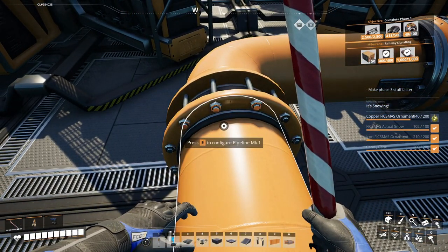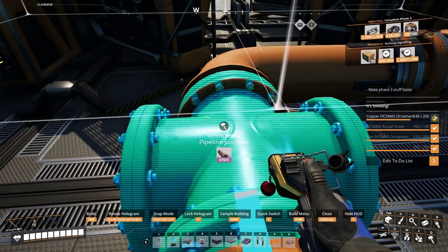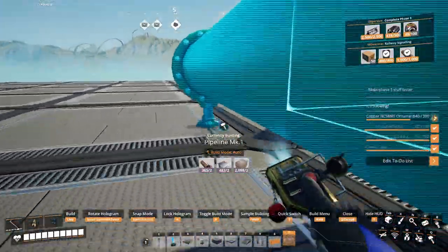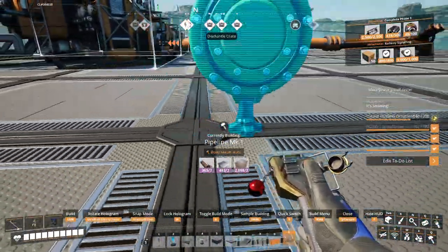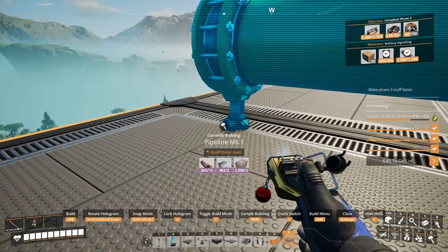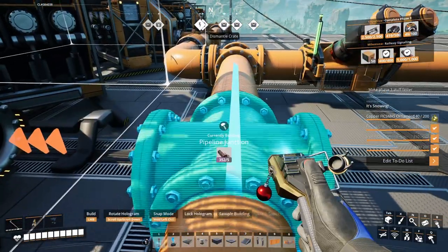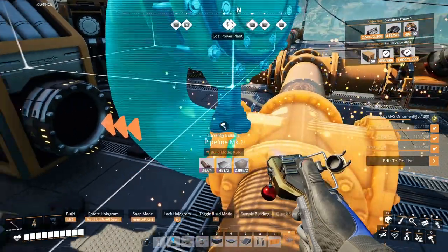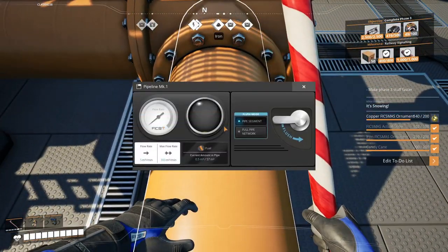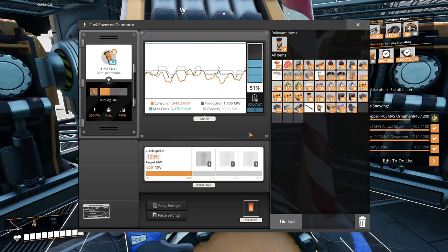We need a junction right here. Move it out to here. Then we'll put another junction right here. And then you go in. Now you connect to that guy. Go.